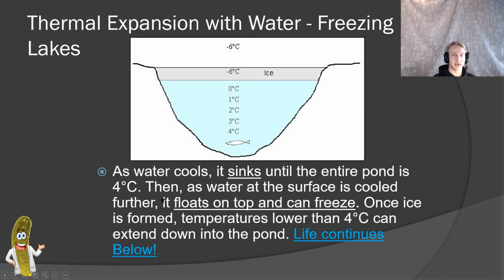And then the last slide here. As water cools, it sinks until the entire pond is 4 degrees Celsius, and then as the water at the surface is cooled further, it floats on top and it can freeze. Once it is formed, temperatures lower than 4 degrees Celsius can extend below the pond. And life continues, just like this little fishy.